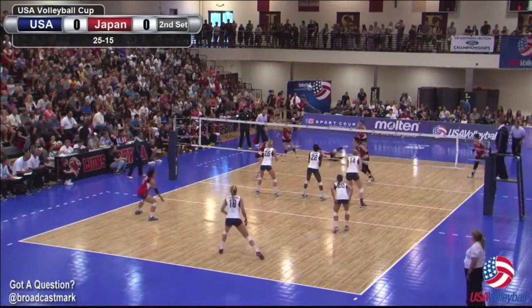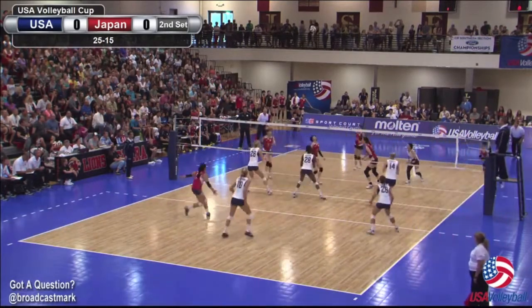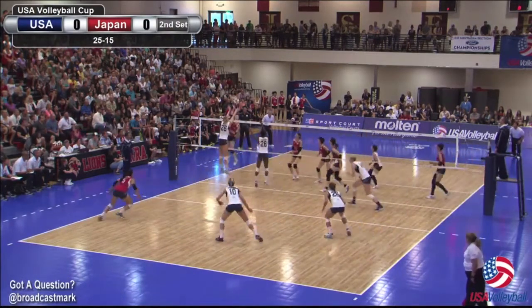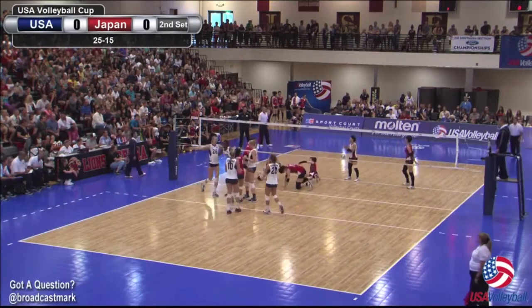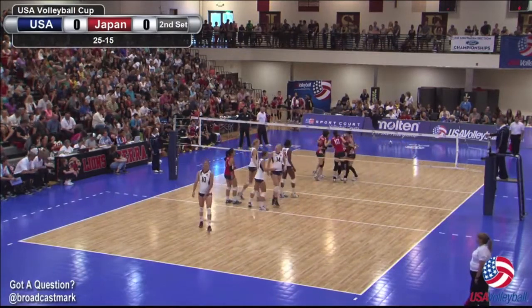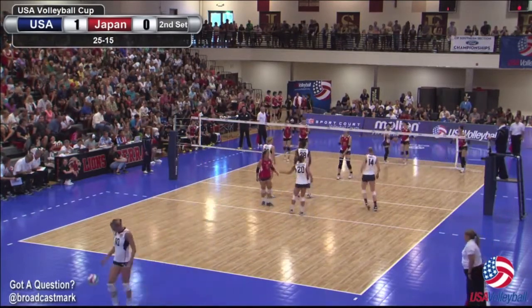Here's the start of set number 2. Good serve by Jordan. Great pass by Japan. Nice dig in the back row by Jenna Haglund. Another block for the U.S. Too tight of a set, and still the Japanese setters are not connecting with their hitters, and that's something that is going to need to be fixed if Japan wants to have a chance at all tonight.